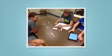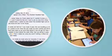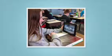Computer labs remain an important part of our buildings as they are used for instruction in keyboarding and specific software. Digital devices have many useful built-in tools like timers. Digital writing from spelling word practice to journal entries. Delivering video to student devices makes class time engaging and respects differences in learning styles.